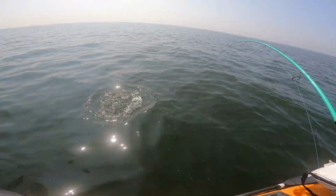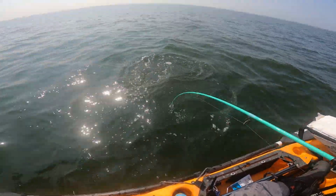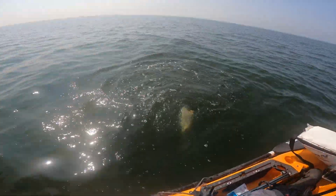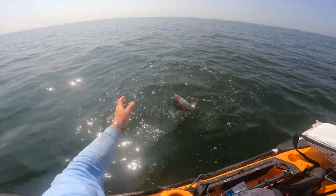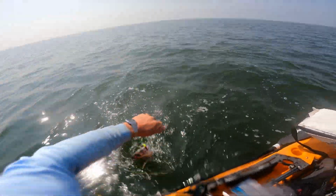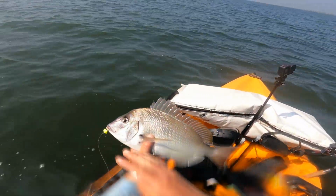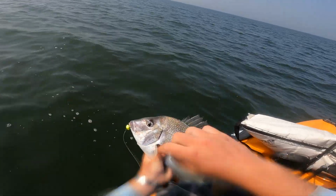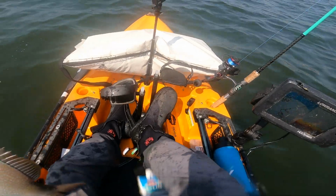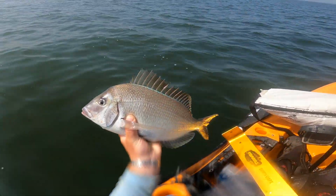Wow, look at that porgy. Look at that porgy. Jeez. Massive porgy. Massive porgy. Quick measure, I don't want them. 15 and a half.